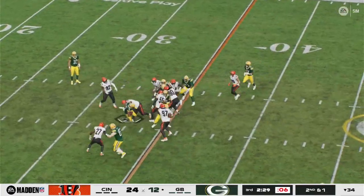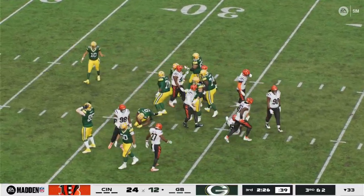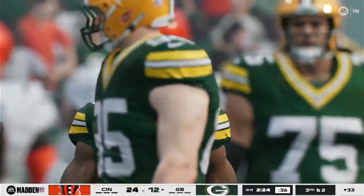From the gun, it's a gift to Jacobs. They stop him just in time. He got back to the line, but denied the yard they needed.